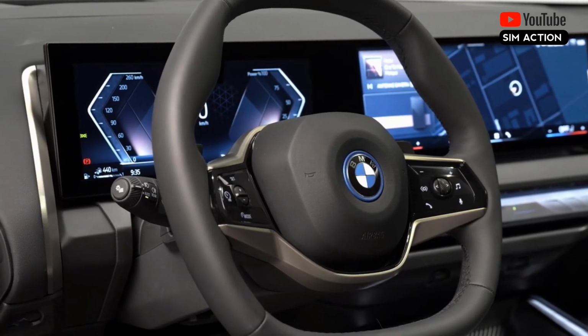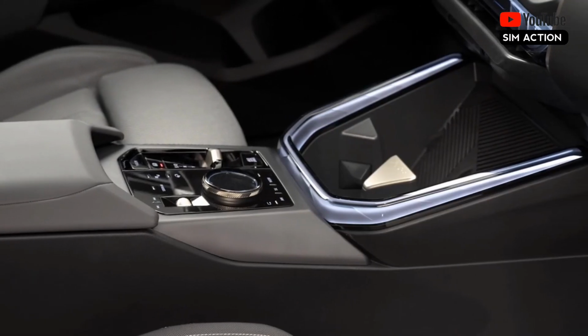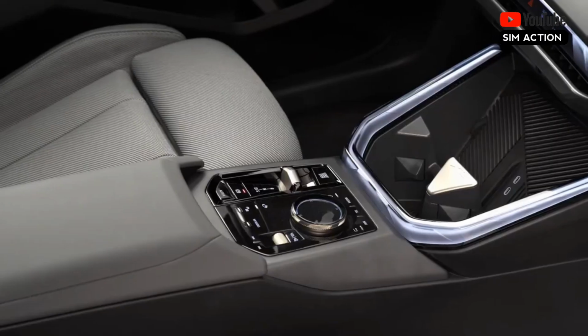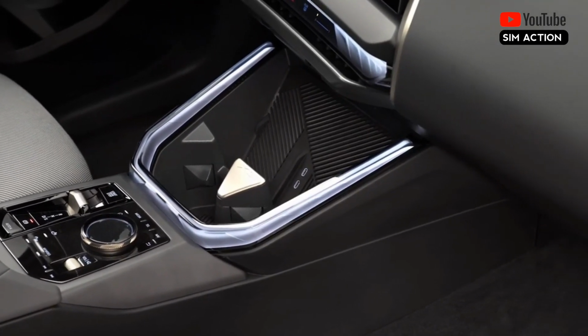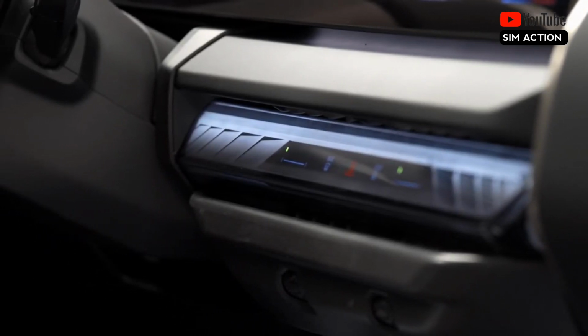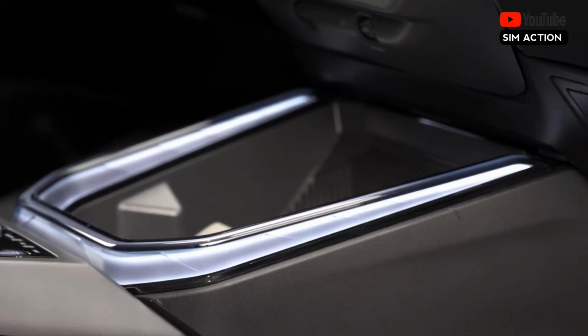Globally, its best seller is now the X3, which has superseded the 3 Series as BMW's bread-and-butter offering since its launch over 20 years ago. Now for 2025, BMW is launching a new X3 that arrives with a funky new look, an overhauled infotainment system, and a pair of upgraded engines.